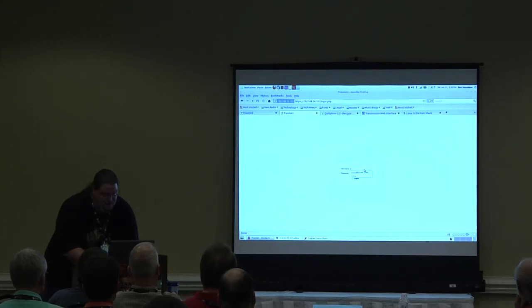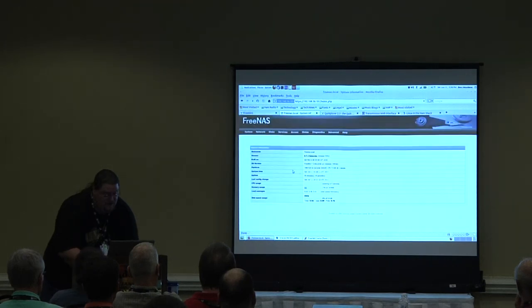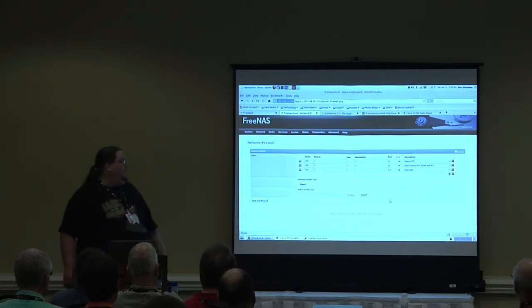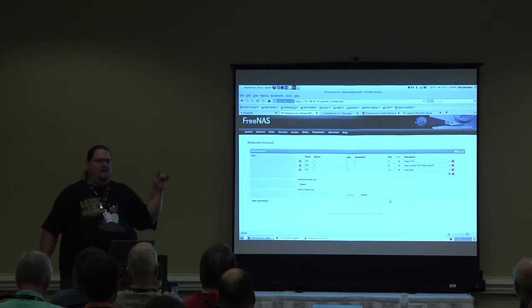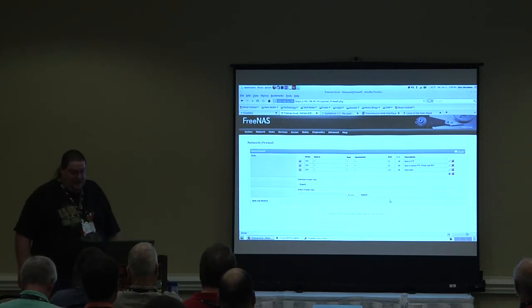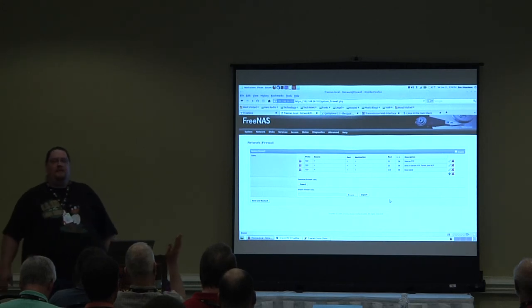Oh, look, it logged me out. And I didn't actually change that. Oh, that's the other server, I think. No, it was the right one. I don't know. Anyway, yes, there is firewall configuration right here. And what is the BSD firewall thing? It's PF, right. So this is configuring PF. So, looks like I still have about a minute left, so yes?